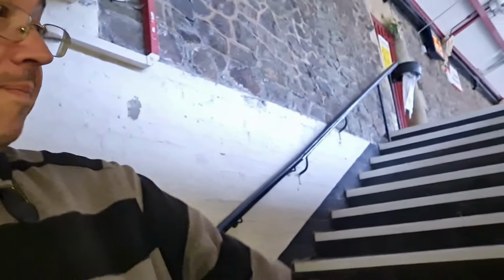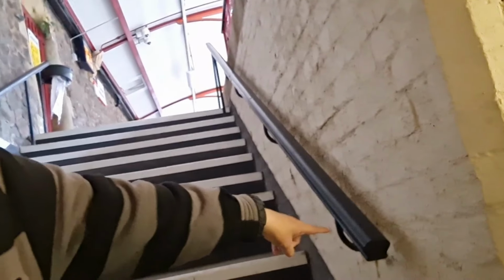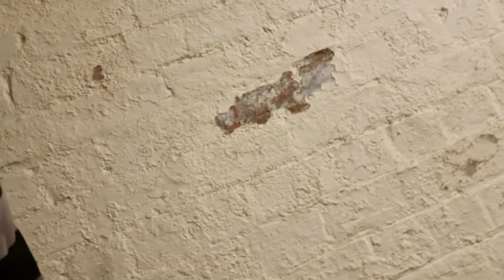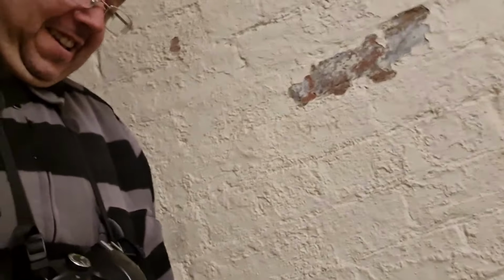Okay, I'm going to stop here. I've pointed out a design flaw here, right? This rail is practically up on my shoulder. This rail, I'm having to really crawl down to get to. Yeah, you bend over. Yeah, I'm going to bend over.